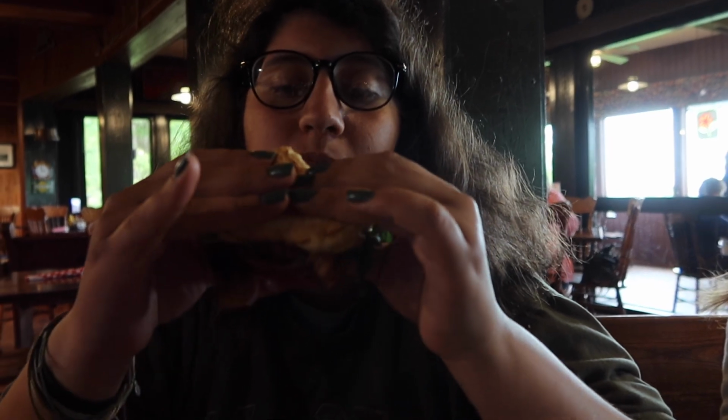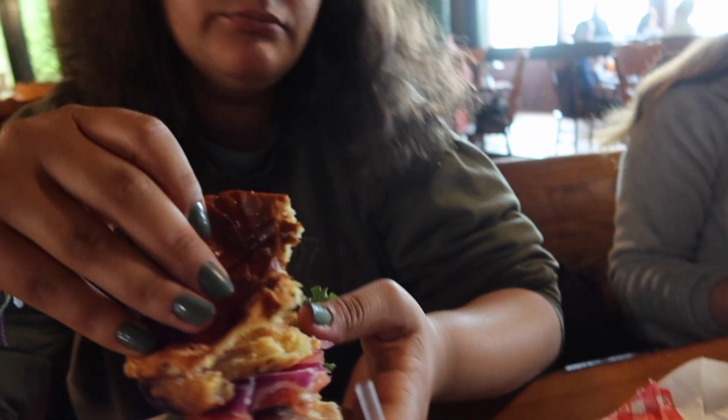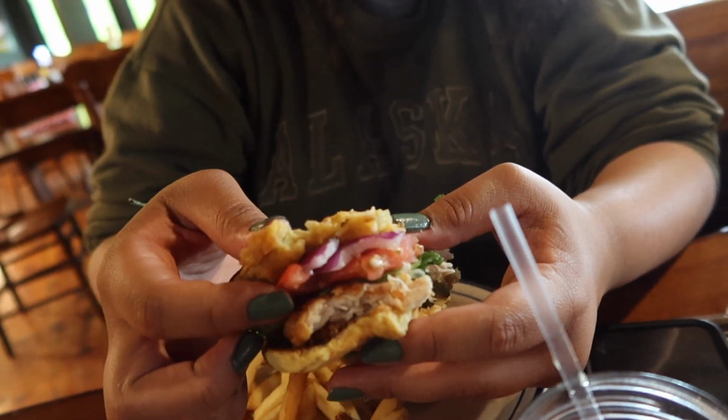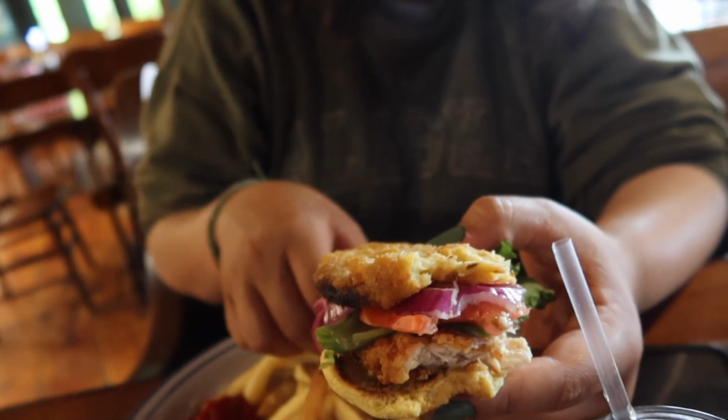So your burger, how is it? A chicken sandwich, sorry, my bad. So your chicken sandwich, how good is it? Good. Is that fried green tomato? Yeah, they're fried green tomato. There's onions, tomatoes, lettuce, pickles. Are there sweet pickles? I don't know. They're pretty good, though. Can you give it a taste?